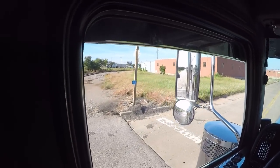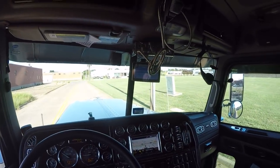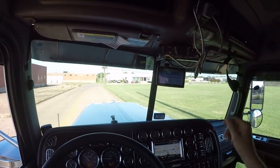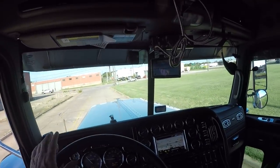Hello everybody, we are on our way. We are in Oklahoma City, fixing to go pick up a load that goes to North Carolina. It takes me by the house for the weekend, so we are killing it.